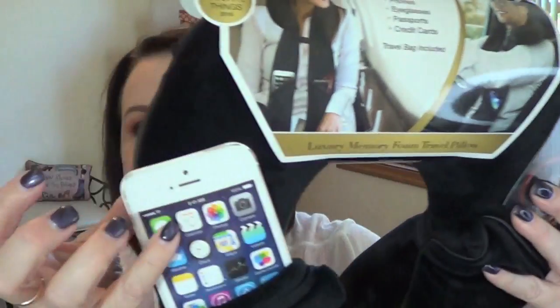I love that there are zippers right here that you can put things in to be safe, that sort of thing. I just think that's genius. And then that snap, it shows again, you can snap it in the center there so it doesn't fall off. But this is so soft and so lovely, and I'm very grateful to them for sending me that.